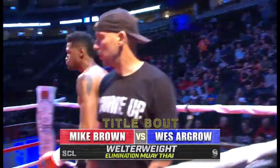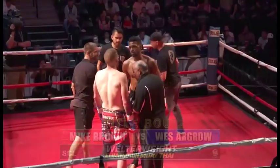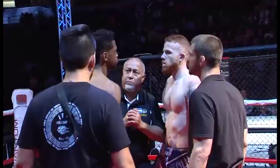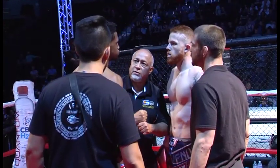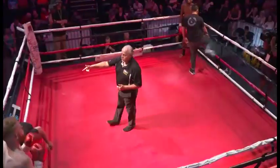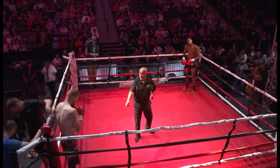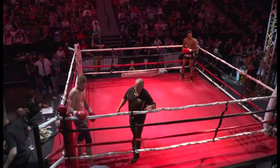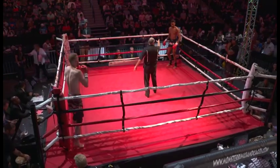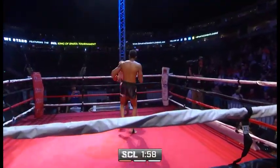You know, one of the things that I really see out of Wes Argrow is his calmness. His calmness is something that is very difficult to crack. And when you have a guy that is that relaxed, that technical, all he's doing is waiting for the open shots, open opportunities. He takes them very well. And at the same time, the other thing that I really love about Wes Argrow is that body style. That body style is a problem.